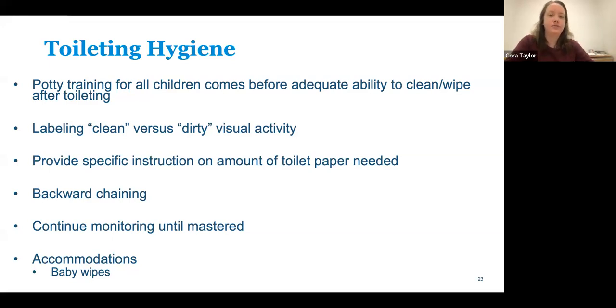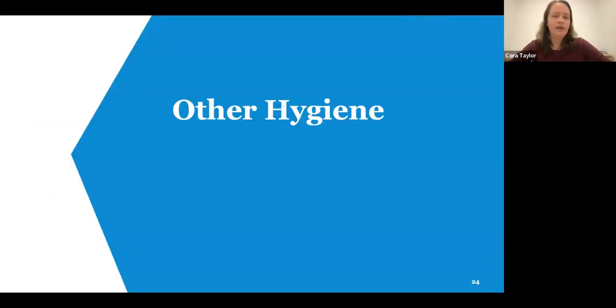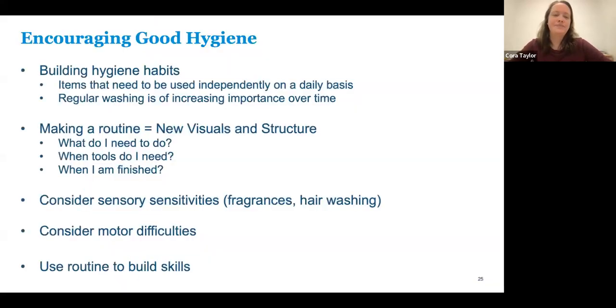So let's say that we're going to do 4 wipes. We do the first 3, and then we have them do the last one, and then we help them build up towards doing all of them. Again, we want to make sure that we're continuing to monitor this until it's mastered. And then there might be some appropriate accommodations, like providing baby wipes instead of traditional toilet paper, to help them be more successful. And the last thing I'm going to touch on very briefly, so I have some time for questions, is other hygiene. Encouraging good hygiene and building hygiene habits is important from very early childhood.